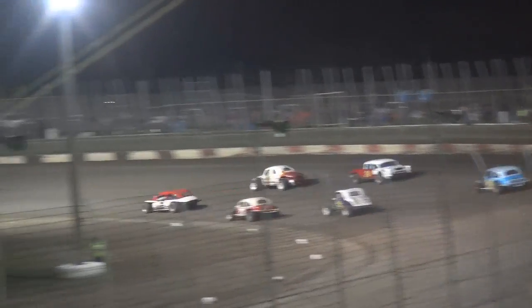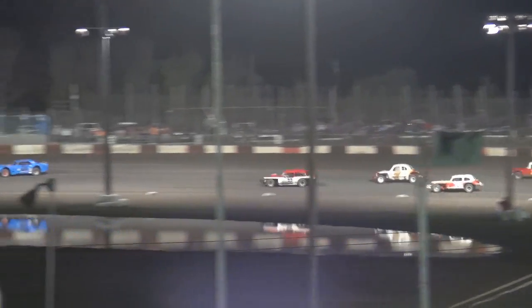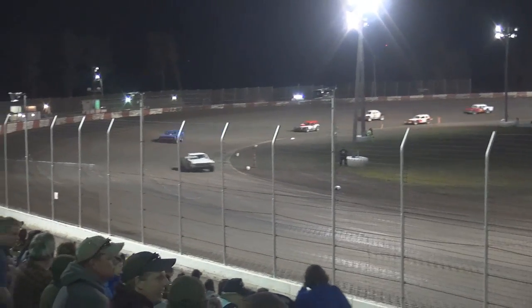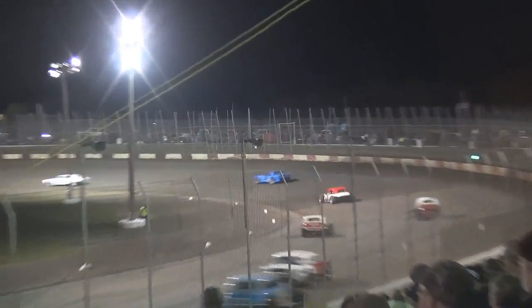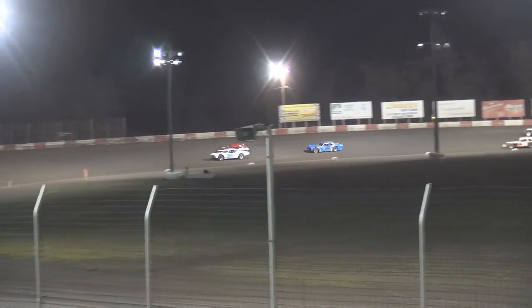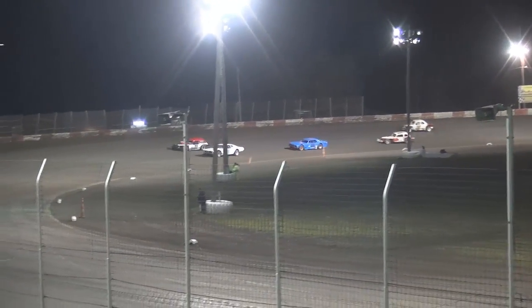Zero run to Steve Hughes out front, the 22. John Stenstry sits in that second spot. The third, 7 to Mickey Freehart as they run down the back straightaway to turn 3. Larry Hughes, your leader in the 0-1. As out front, Larry Dady. We will go caution on the Speedway. The 20 not acknowledging the black flag.